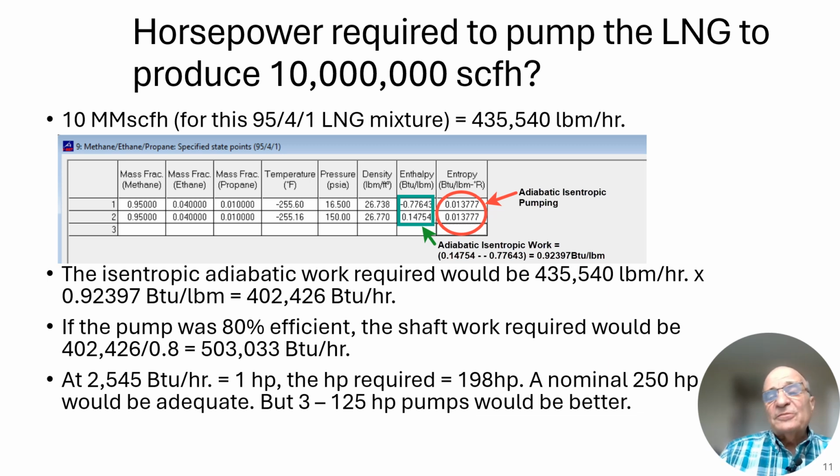The reason it's higher is because we have to go through a control valve to control how much LNG we're vaporizing. So we need a pressure drop across that control valve. And we also have a pressure drop within the vaporizer itself. Now, to make it adiabatic isentropic, you make the entropy be exactly the same. So the input for the second line is you put the pressure in and you put the entropy in, and the rest of the line populates through the software. And looking at that, we then take a look at the enthalpy. The change in enthalpy is where I get this 0.92397, and then you know the rest of the calculations as shown here.